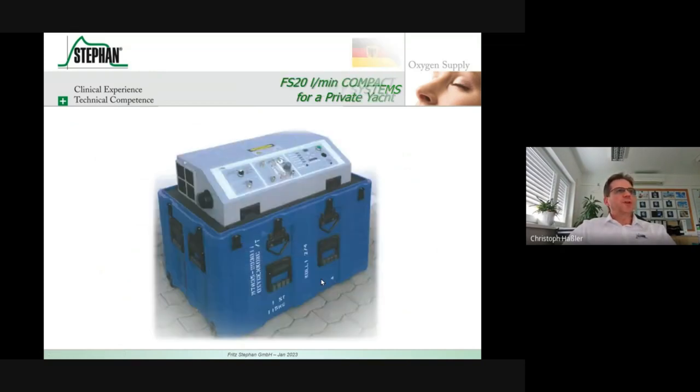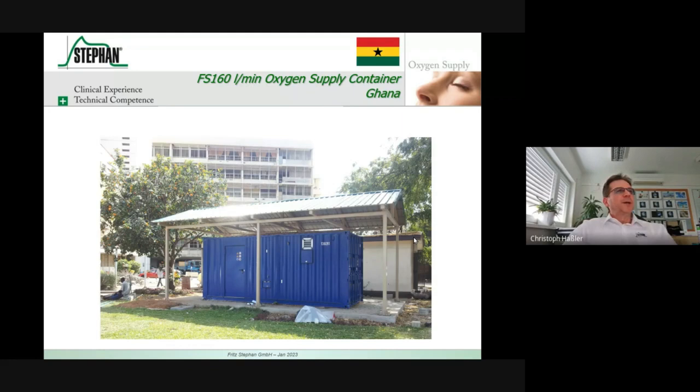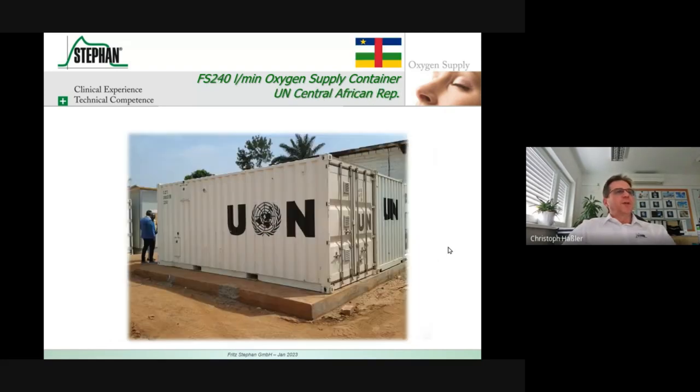I would like to show you some customer references. So we have an FS20 compact, not in a military look, on a private yacht and a ship. We have an installation of an FS160 in Ghana. We have lots of installations in some countries in Africa. So sun protection is an argument that helps here. Of course, it's against heating up this container and saves energy for the air conditioning. Otherwise, the air conditioning has to do all the job.